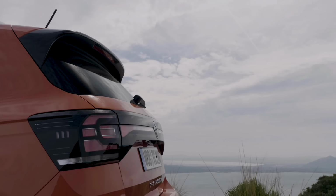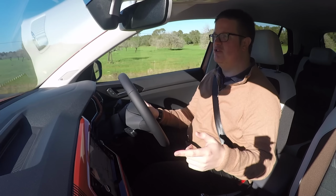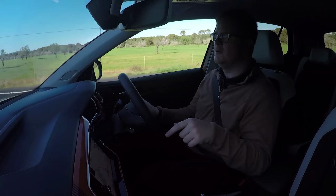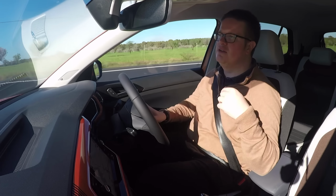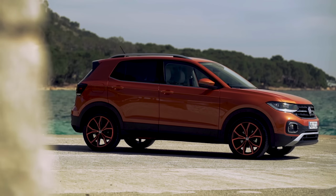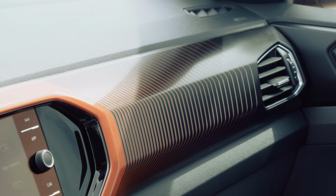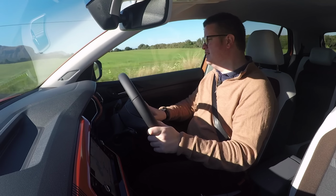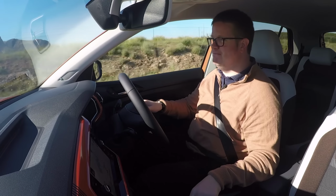If you want a bit more colour about the interior, you can also pay extra for a design pack, which this car has got. I think it's 620 quid or something like that, and you get the orange wheels, the orange mirrors, these sort of 2-tone orangey seats, and this black and orange dashboard foil, which is particularly colourful. I think they call it energetic orange.